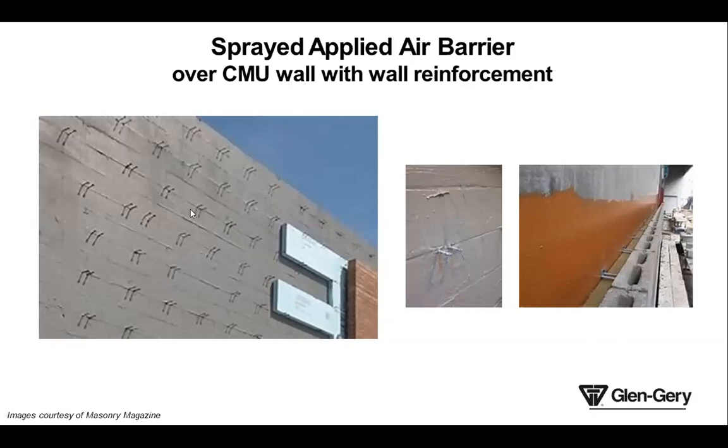And then on the left-hand side, you'll notice that they've sealed the whole entire wall and started to put up their cavity wall insulation to give it a CI effect with the continuous insulation as well as your air barrier in this situation.